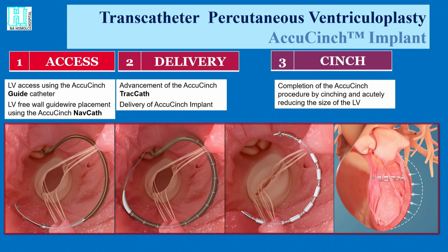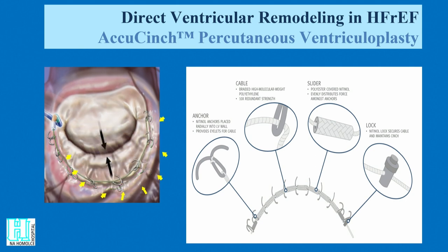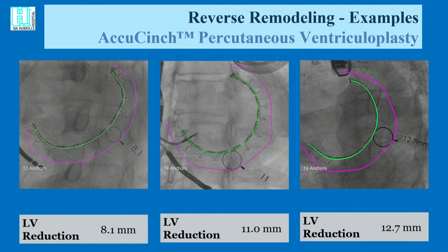So you put anchors, maybe it's visible here, you put anchors to the myocardium, and through the anchors goes a wire, and through this wire you have spaces in between the anchors to lessen your force. So then you can cinch the left ventricle, okay? Look, this is visible here, by putting the anchors, you lessen the volume and the diameter of the left ventricle. It's visible here, prior and after cinching. And these anchors are visible here on the specimen on this autopsy.